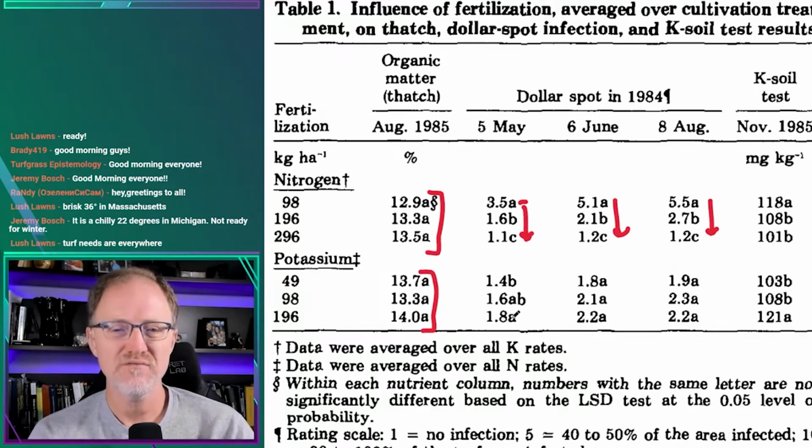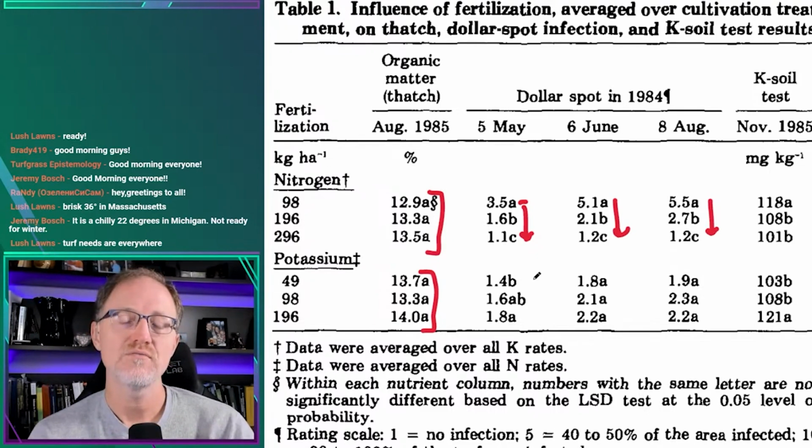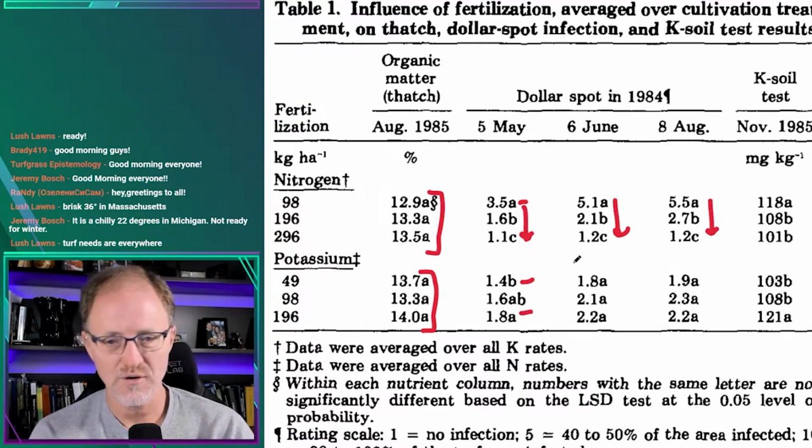There is a slight, very slight, I don't know if it's agronomically significant, but there is a statistical significance of the increase in dollar spot resulting from the increase in potassium in May. So when you applied 1 pound of potassium, you see 1.4 on the rating scale of dollar spot. When you applied 4 pounds, it goes up to 1.8. So we can argue whether that's agronomically significant.